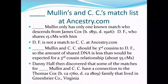And as we got into this a little bit more, it became very clear that there were very few living descendants of James Cox, born 1851. And that may be part of the reason why we've only found one person so far who descends from James Cox who has been doing DNA testing.